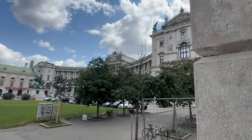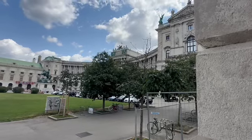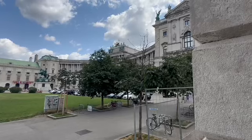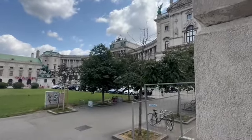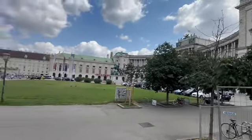It's crazy how much history this city has seen, and how much history this one building, or just any building, has seen. Literally every building is like a different era. There's some sort of lore behind it almost, and it's crazy.